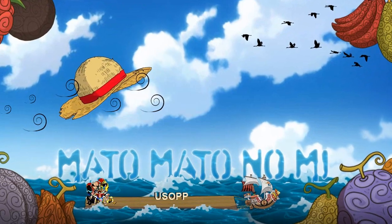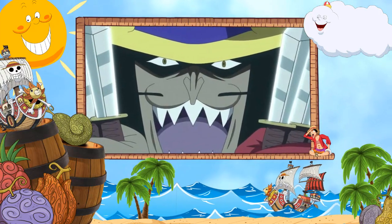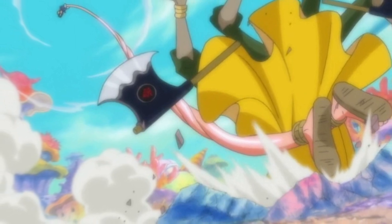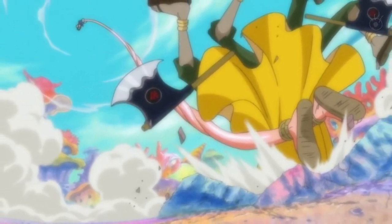Next, we have the Mato Mato no Mi, or Target Fruit. The user of this fruit is Vander Decken, who, by touching someone, can mark that person as a target. And no matter how far away he is, he can always accurately hit the target that is in his sights. This fruit was used to ransom Shirahoshi, trying to blackmail her into marrying him.